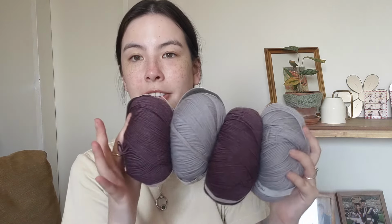So this time around, I wanted to be really mindful and think, what colors would I actually wear on a day-to-day basis? Because what's the point of making something super beautiful if you're not going to wear it? Anyway, I'll show you the colors. Let me just get them in a nice configuration for you guys. So these are the colors that I chose.